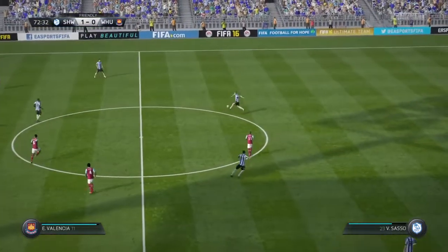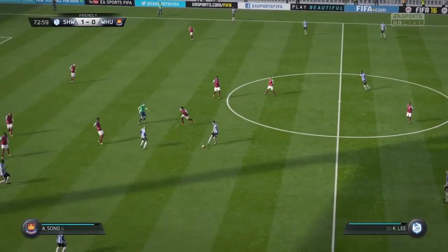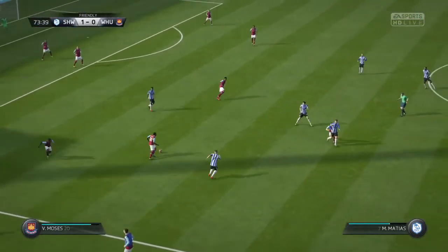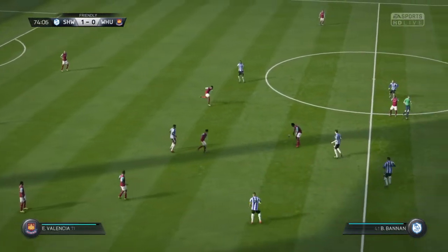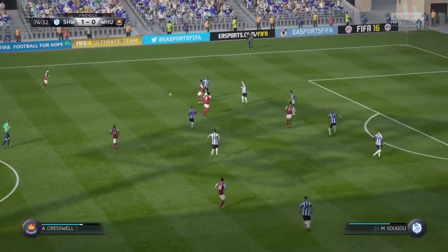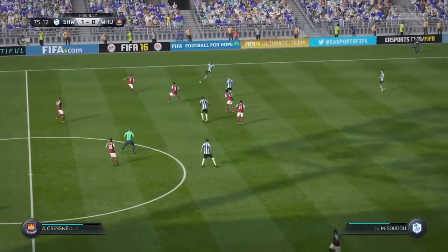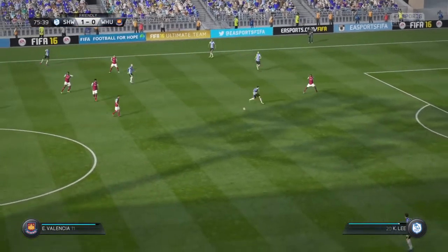Kieran Lee. Here's Lee. Kieran Lee. Now they can go forward, having won the ball. Victor Moses. Lanzini. Kuyate, and there is some backup for him in this position. That's an easy interception because the pass wasn't really a very thoughtful one. Well, that is a cheap piece of play to give the ball away like that.